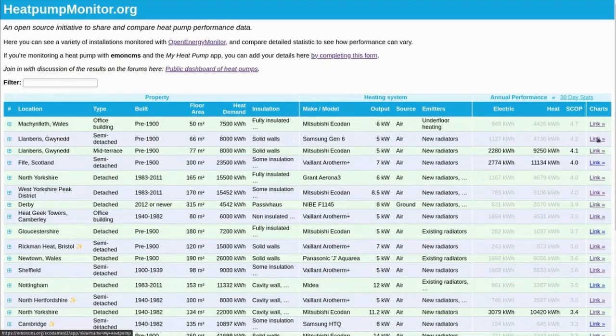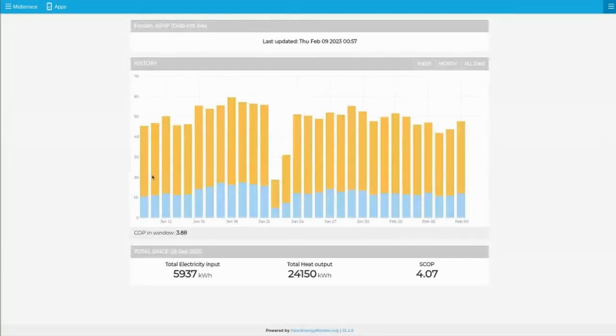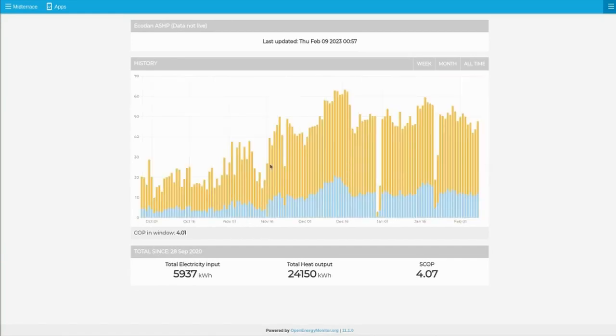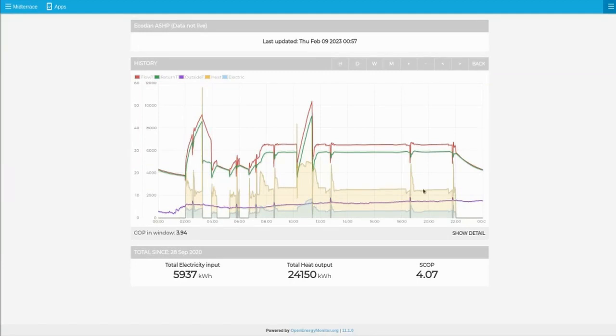And then you can click on one of these links. I'll pick on mid-terrace for no reason at all. And you can see how this heat pump has performed over time, as far back as it has data for. And then you can zoom in on certain periods, see what the COP is for that period. And then you can zoom in and then look at the nitty-gritty flow temperatures, heat output, and so on. This can be useful when trying to understand why a heat pump is performing super well or super badly.